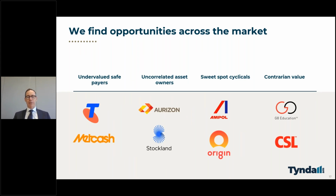So we're not just screening the market for high yield, as I said before. So what are we doing? Well, we're creating a diverse portfolio that can weather whatever macro environment we're served up. We have a large team that we're leveraging to do this, and that results in us finding opportunity buckets, if you like. We're not picking stocks based on them having a red or orange logo, as this chart might imply. What we're doing is looking for stocks that provide certain characteristics. The first one we're looking at there is undervalued safe players.